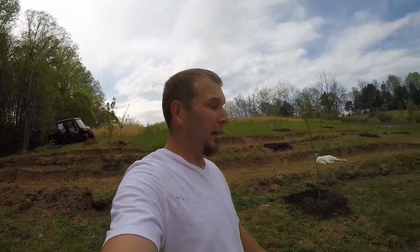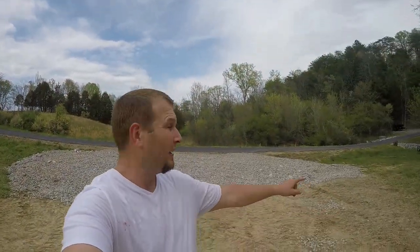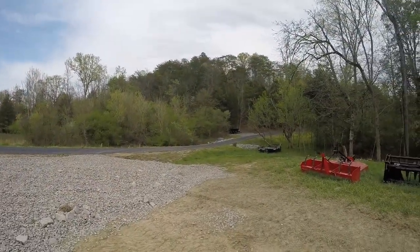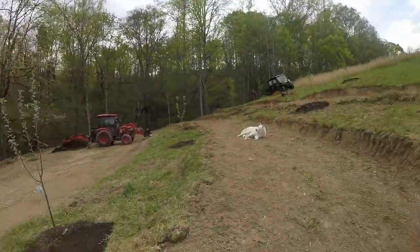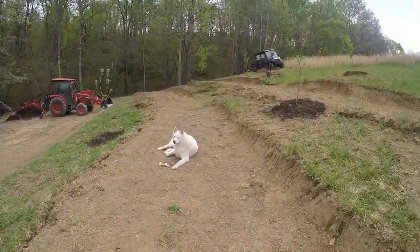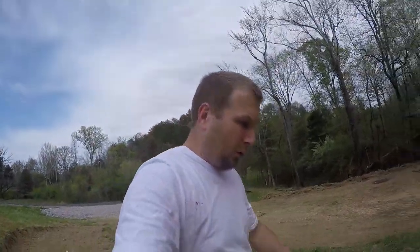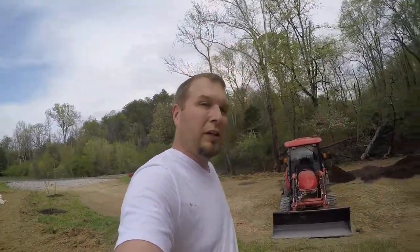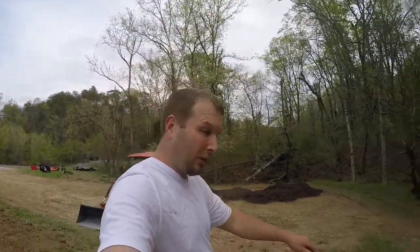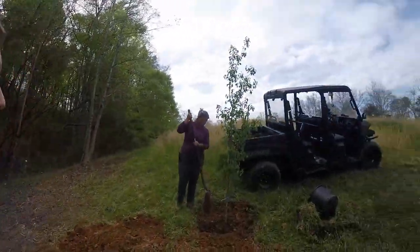So I figured I'd show you what we've got done so far. And now we've spread it out all the way across. So we're also going to get ready and start mulching the pathway soon. As soon as we get some mulch around the trees that she's just put in, then we're going to go ahead and start mulching the pathways with what we've got.